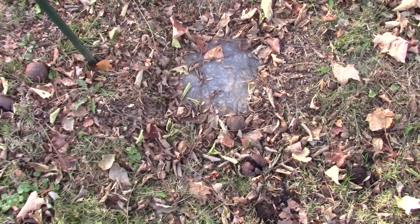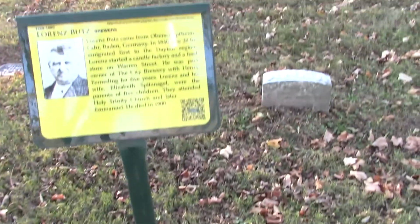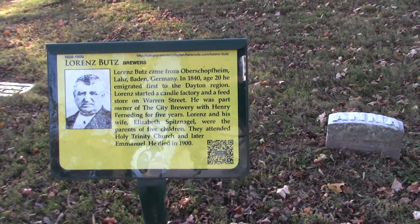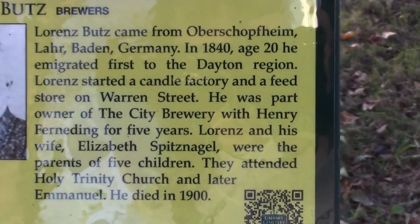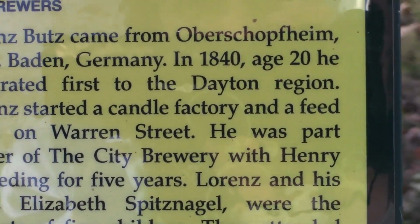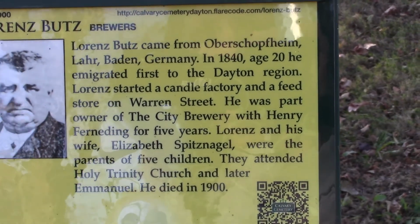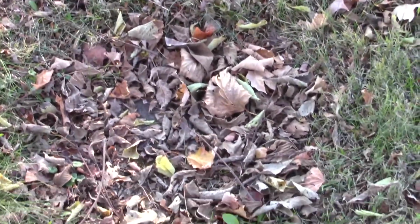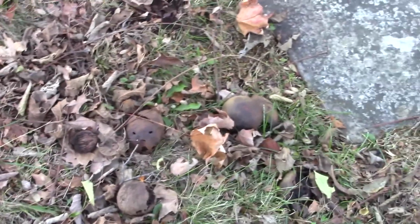You can see this gentleman's headstone is disappearing. Mr. Butts. And it looks like this is fairly new signage here. You can see there's a headstone there that's disappearing. Let's see, there's more headstones here.